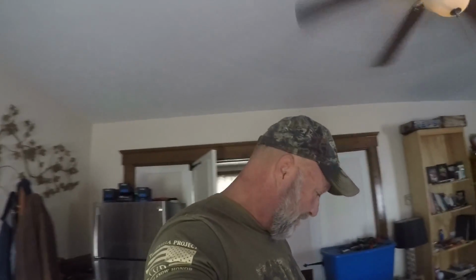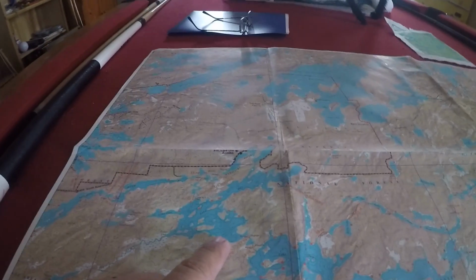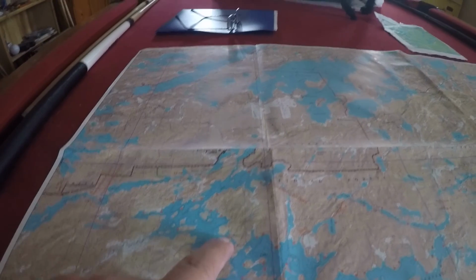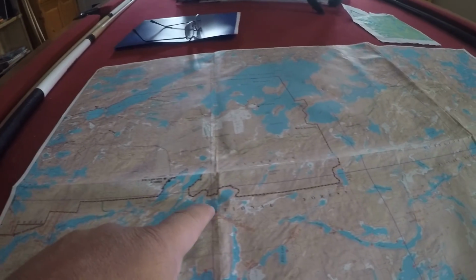I got the map out, and I had to refold it to get to this page. And the rain washed all the information off my map. So we didn't know for sure where to go. We knew it was on this lake, and we knew it was to the right from where we portaged. So we came out around here, and we ended up all the way over here.